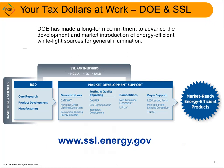The Department of Energy is taking the lead in developing and promoting energy-efficient solid-state lighting. The website listed here has lots of info, and I purposely made it very big, so I want everyone to write this one down and make this your first stop for learning more about LEDs.